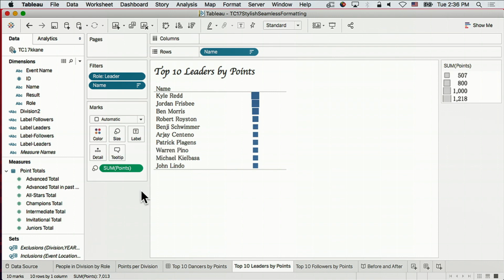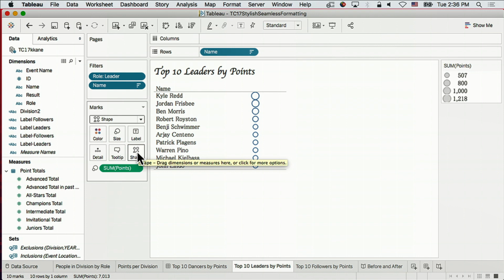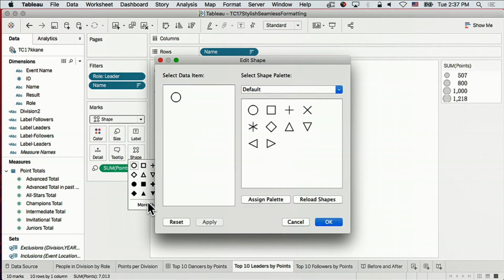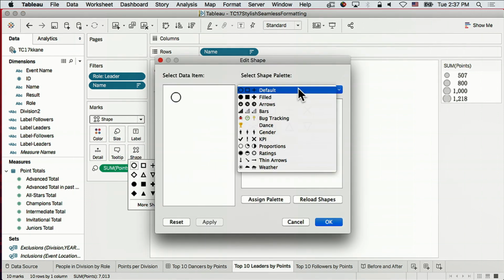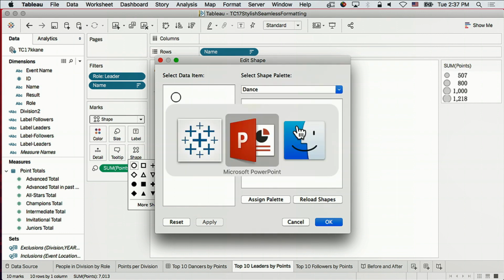And instead of using the default mark that's a square, I'm going to use a custom shape. So if I go down to shape, and I go to more shapes, I can select this dance palette. Now I created this dance palette. Let me show you how.